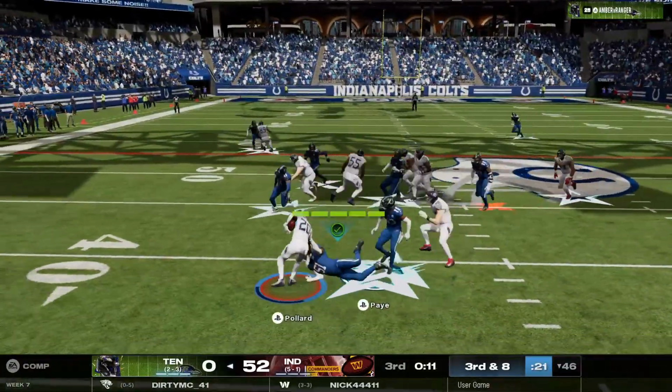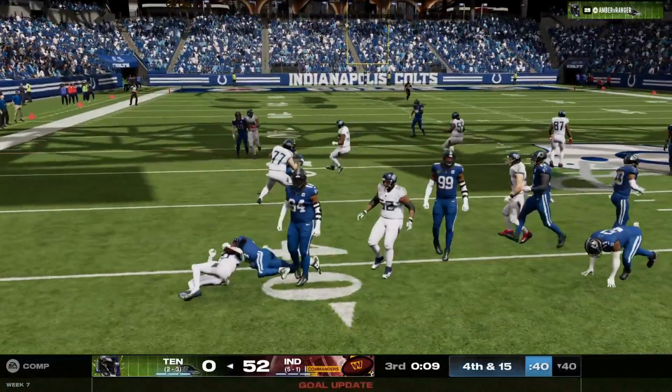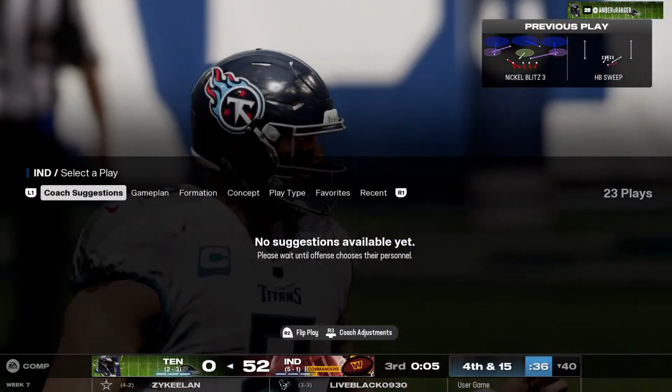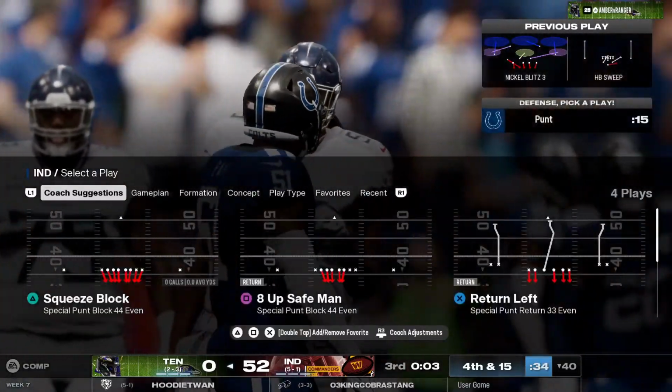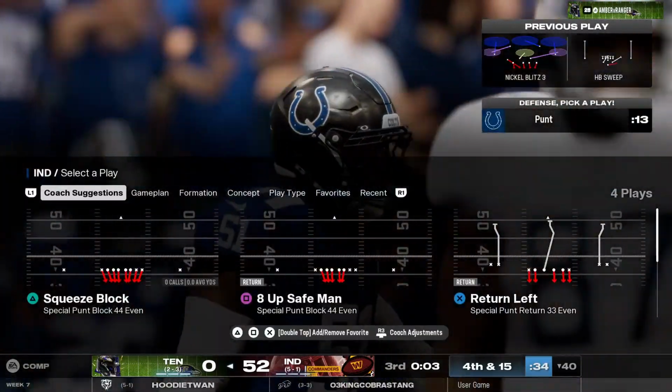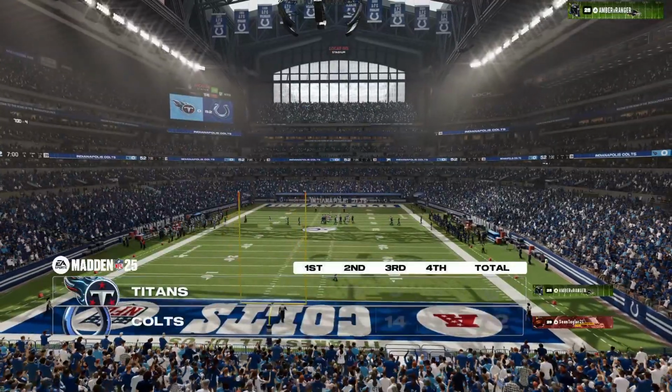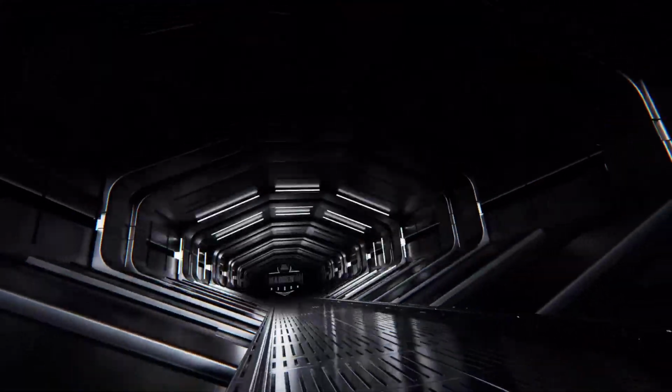On 3rd down, here's Pollard. Trying to find some seam out there, but he will not. They get him behind the line. And 4th down is coming up. So, 3 quarters now in the book.